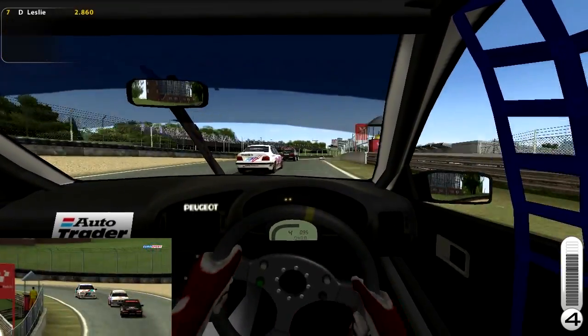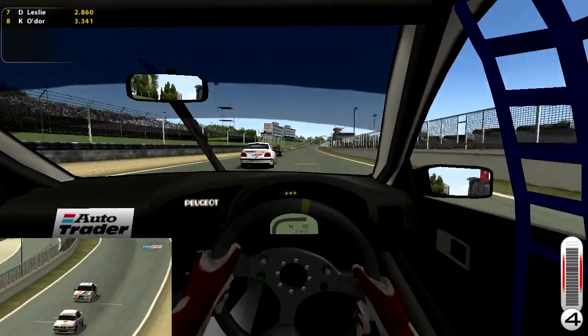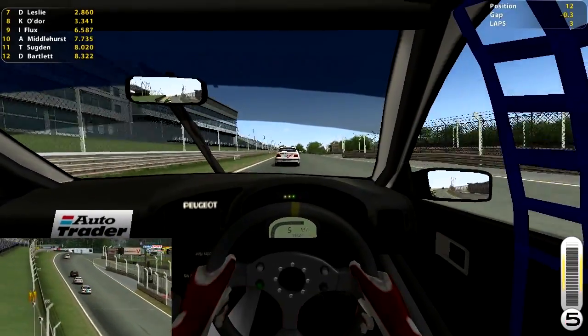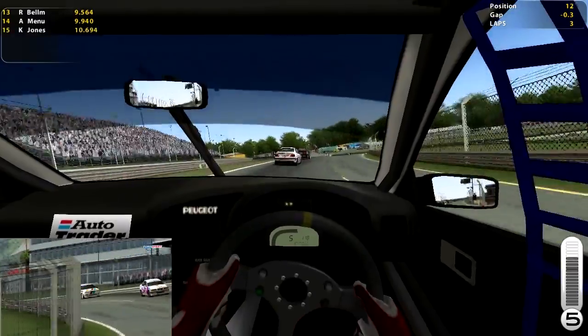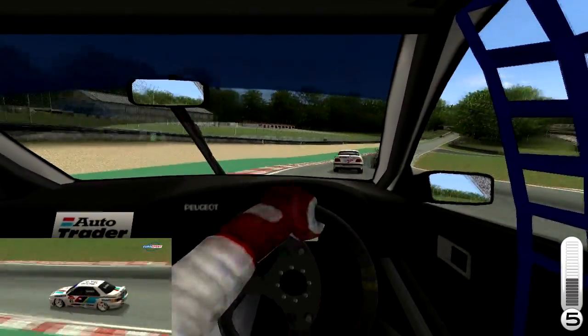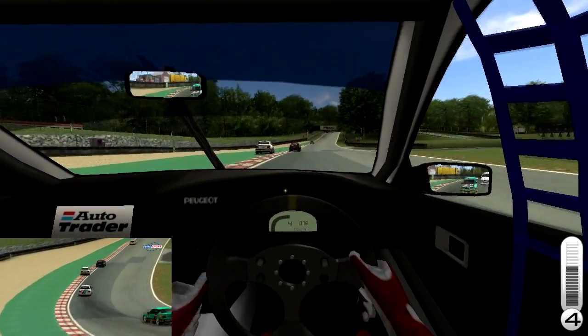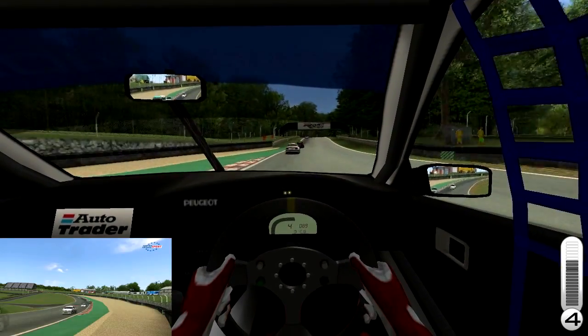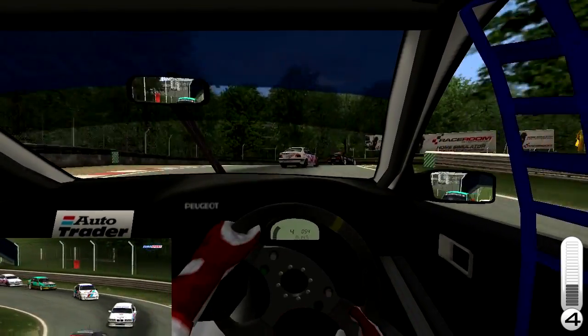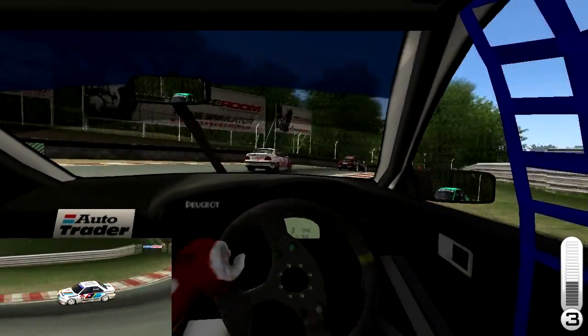Graham Hill Curve, Graham Hill Bend, I forgot the name already. Oh well, not to worry. It's a corner, a turn that is named something that I can't quite remember, and a bit too much late braking. Talking too much bullshittery again and missed my braking opportunity.